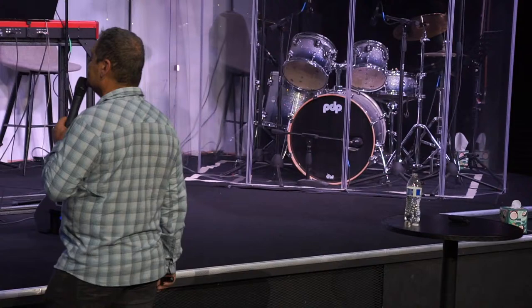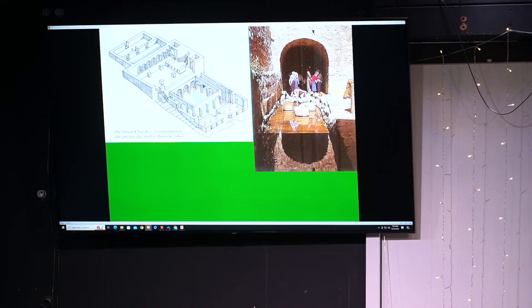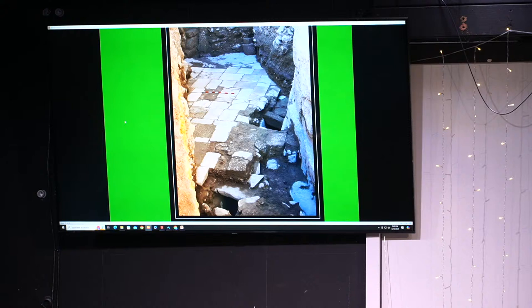Okay, continue. This is the Byzantine pool. You can see it here. Okay, continue. And this is the courtyard in the north side of the pool. All original, 2000 years old. Limestone. So beautiful to build it. And then what did we decide? We decided, okay, if we have a pool, and we have the courtyard, let's start to do excavation to connect the pool with the temple. And we start to do it.